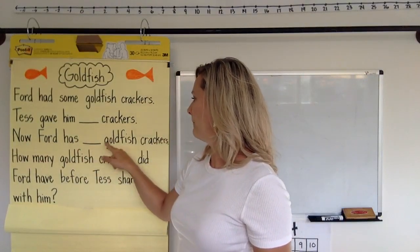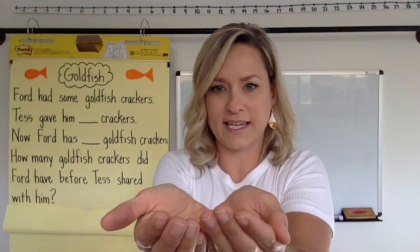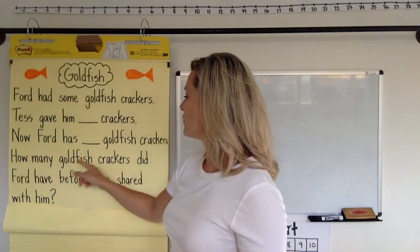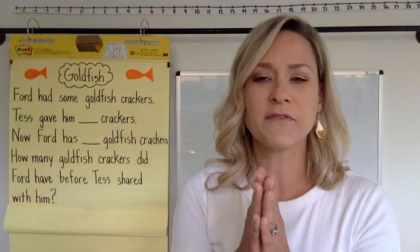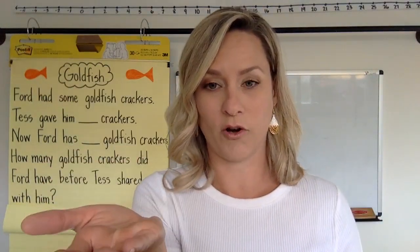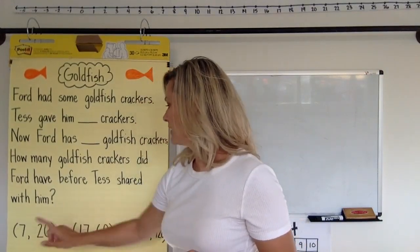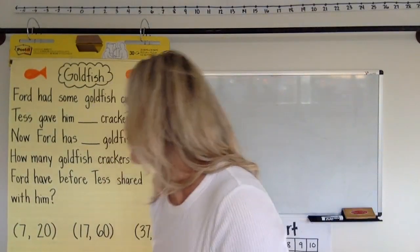Now Ford has goldfish crackers. Okay, so we know now how many Ford has in his hand. Everybody look in Ford's hands. Can you see them? There they are. Okay, now Ford has goldfish crackers. How many goldfish crackers did Ford have before Tess shared with him? So we have to figure out, before his friend shared some crackers with him, how many crackers Ford had. Hopefully he hadn't fed any to Hercules yet. All right, let's put in some just right numbers. So here are our number sets: 7 and 20, 17 and 60, or 37 and 120. Let's check this out with 7 and 20 in the mix.